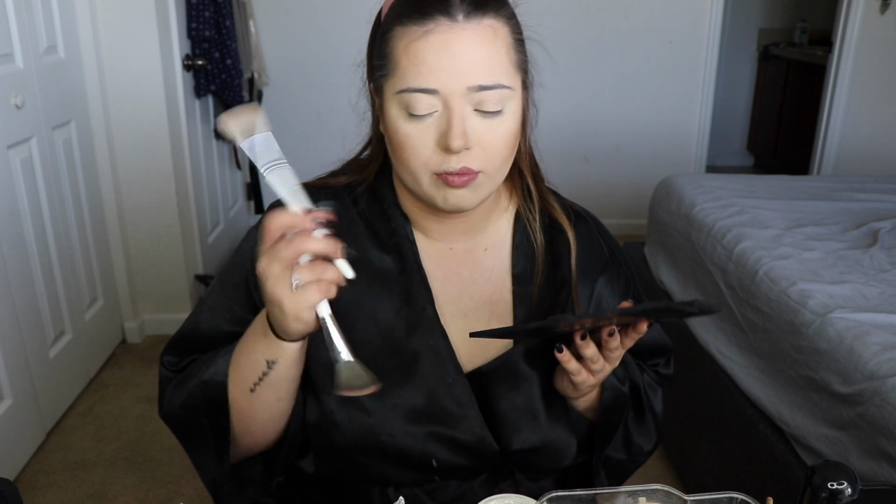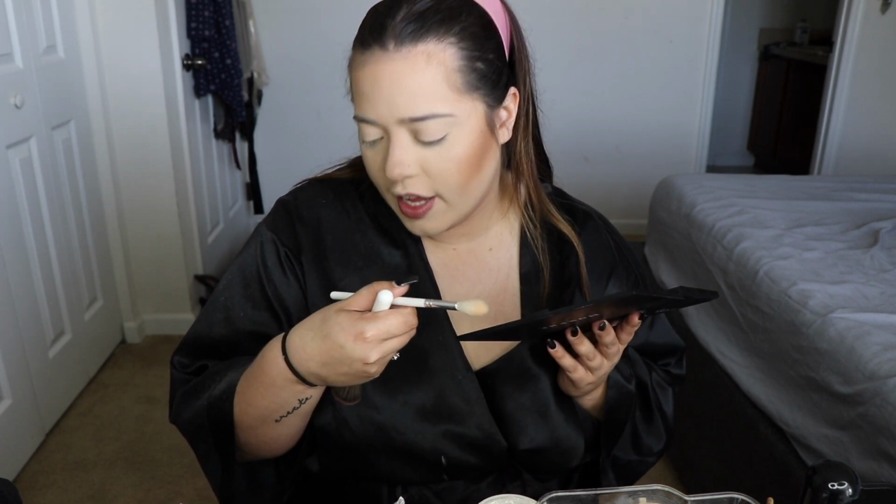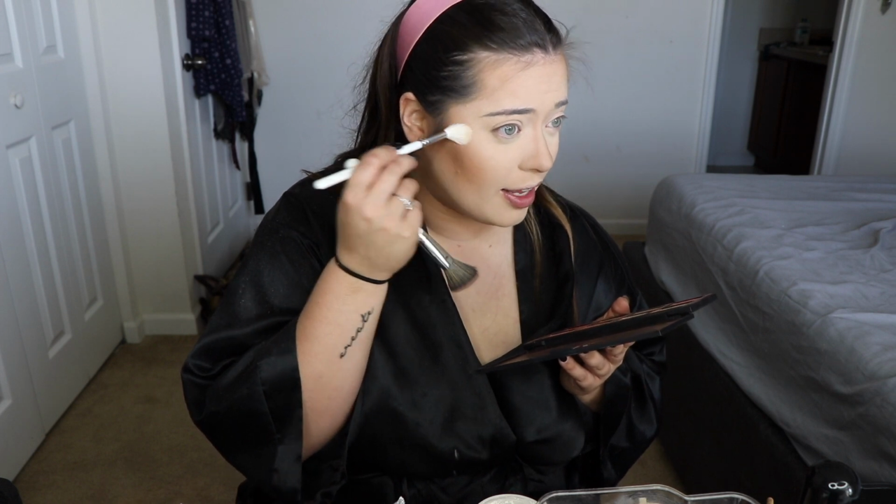Now for blush. Gonna go in with this blush brush, which I hate, but I keep using because I want it to get fluffier, which is kind of like my highlight brush as well. This is the highlight brush that came with the Jaclyn Hill brush set, and it's the JH09, and I hate it because it's so stiff. Like, I feel like I just can't. I'd rather do my highlight with my raggedy M510.